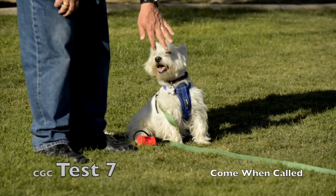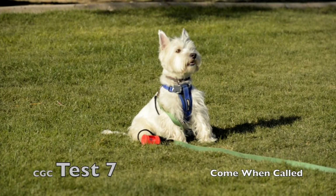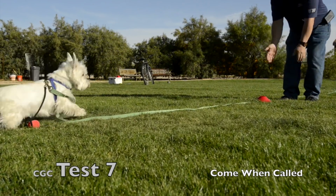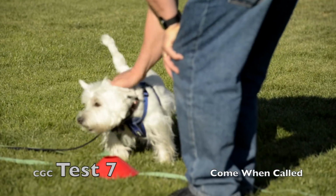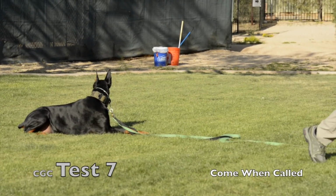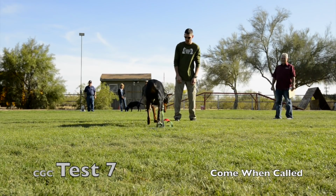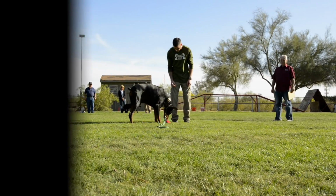This is Harley doing his test. Again, the handler will leave his dog, this time in a sit, turn around, walk to the cone, and recall his dog. He's not required to use a come command, just a simple clap works fine. And finally, here is Duke doing his test. You can see his training has worked well. He's holding his position, and he comes nicely to the handler when he's called.